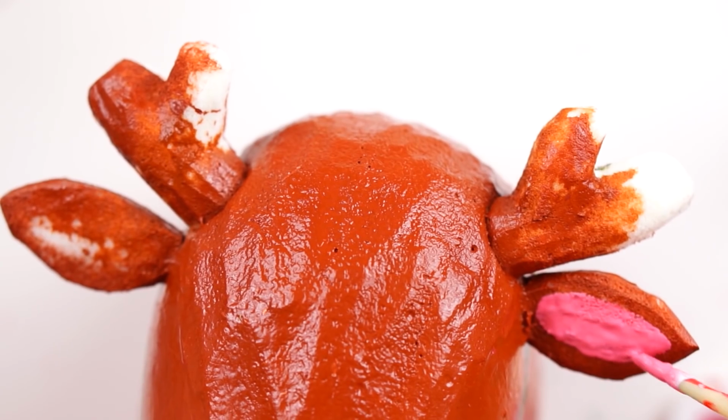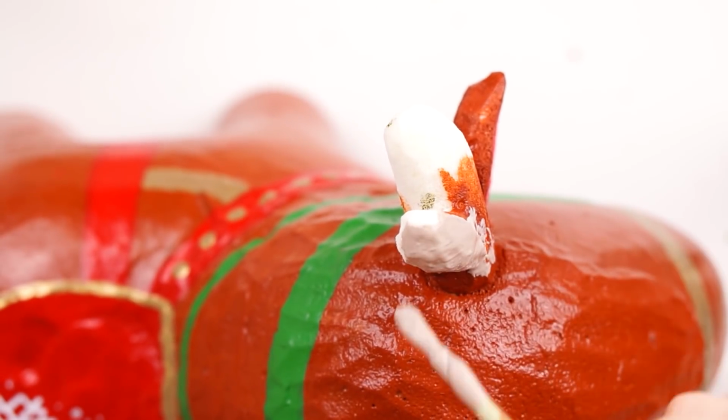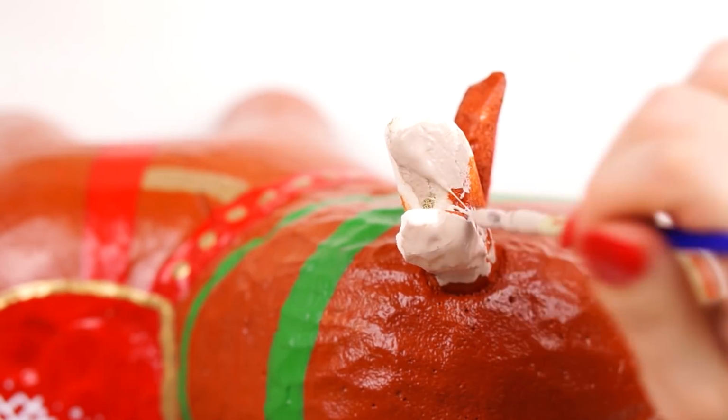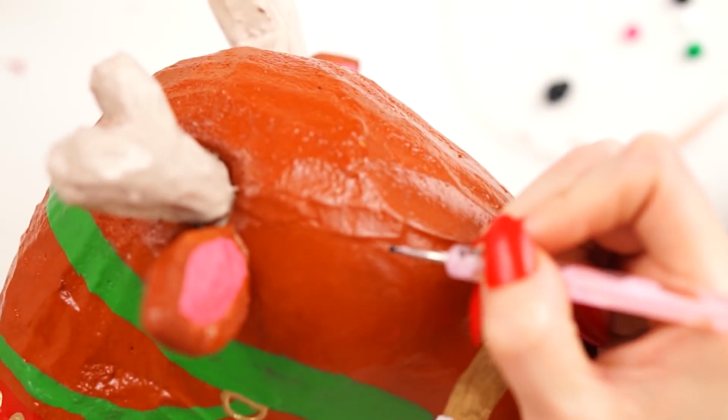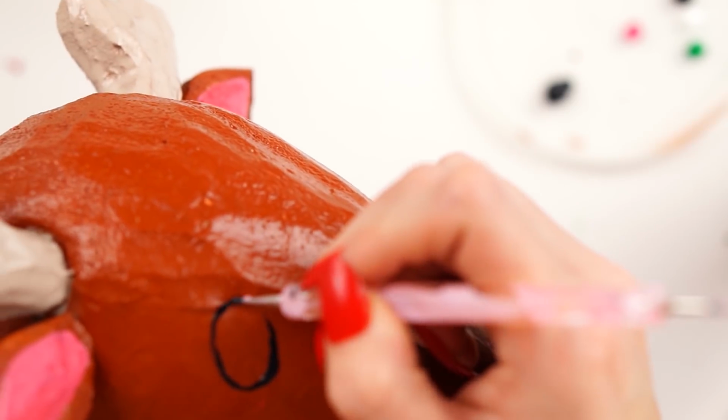And then I mixed up a beigey kind of brown colour and I painted the antlers in that colour, as well as painting the tail in the same colour. I did add some white puffy paint to the very tip of the tail to act as an ombre effect, just to give it a bit of extra detail.